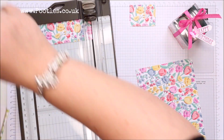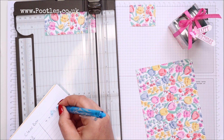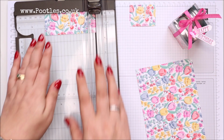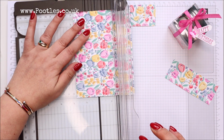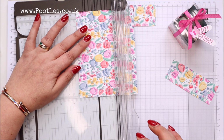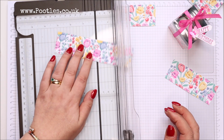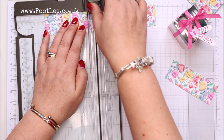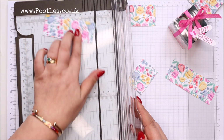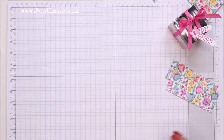Why have I written 4 by 4.8? I need 4 by 10 centimetres. And you want 2 of those. So 1.5 inches deep, 3 15/16 of an inch wide, or 4 centimetres by 10 centimetres. And if you've got 2 of those are my little scrapper bits. Move the towel away.